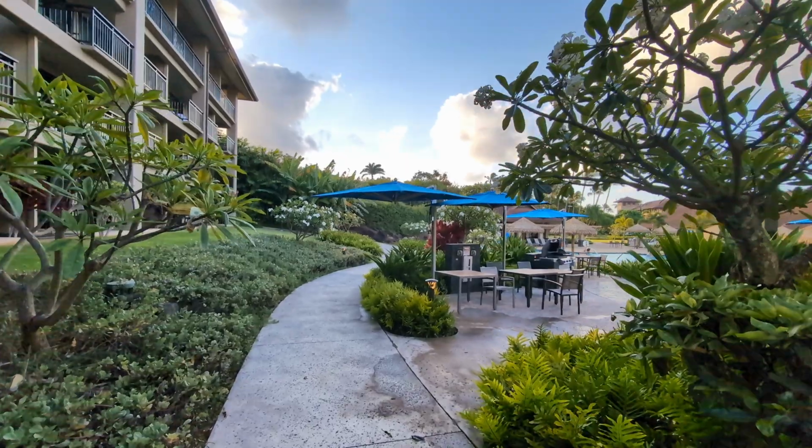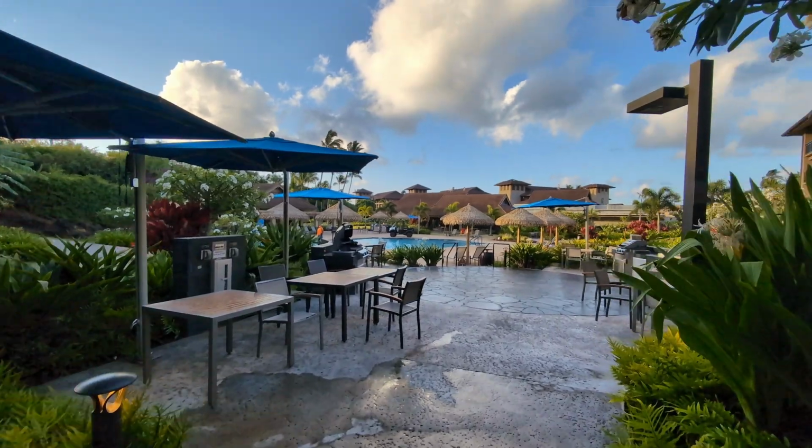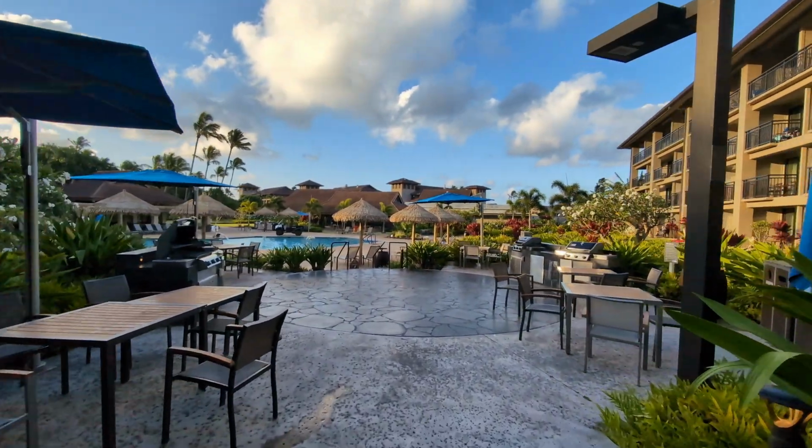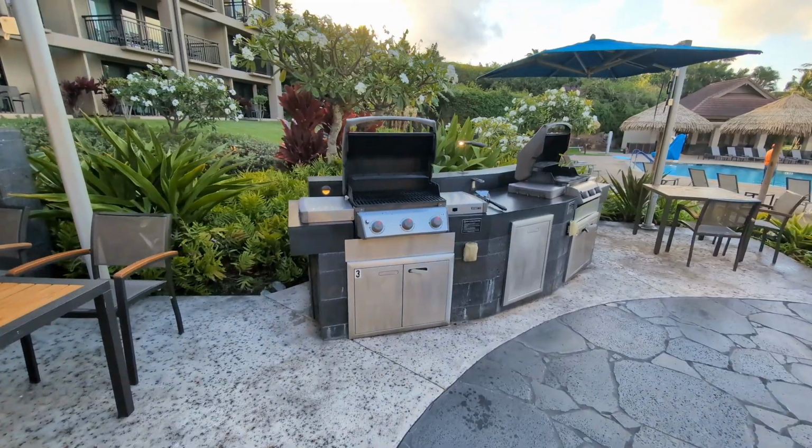Okay, let's get out into the activities for the Sheraton Kauai. What can you do there? So I'll start with kind of the resort side, like I talked about on the other side of the road, not on the beach side. That has its own pool as well. Around that pool, there's grills and electrical outlets, and it looks like a little food kiosk.